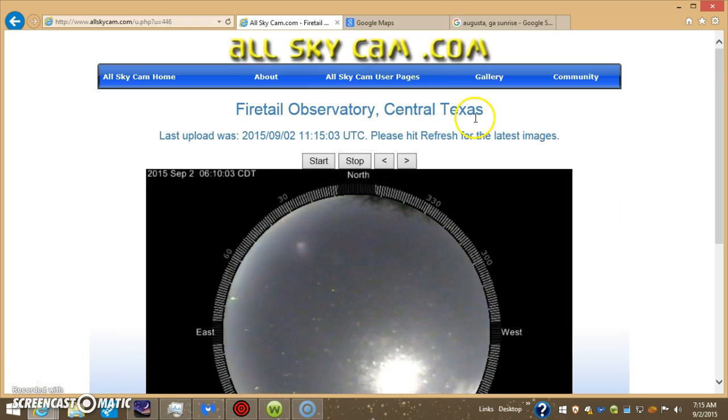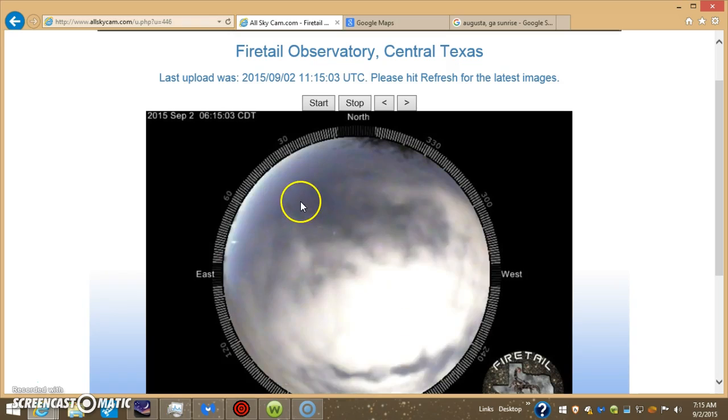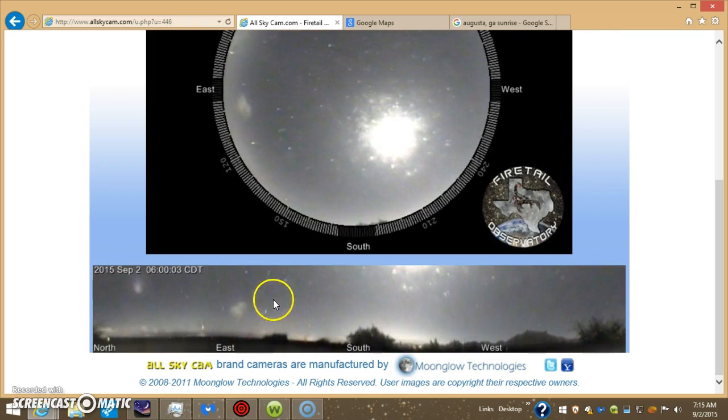Here's Firetail Observatory, Central Texas. This has been clouded over lately, but we're catching it here tonight. Still nighttime out there, Central Daylight Time. Got the false dawn at 6:15 a.m. And here's the moon showing up before the flash with a nice look at the debris field. And this isn't even one of the higher resolution cameras, I don't believe. Here you can see the debris field here. And what's this stuff moving here? 5-minute increments. Do the stars move that quickly?